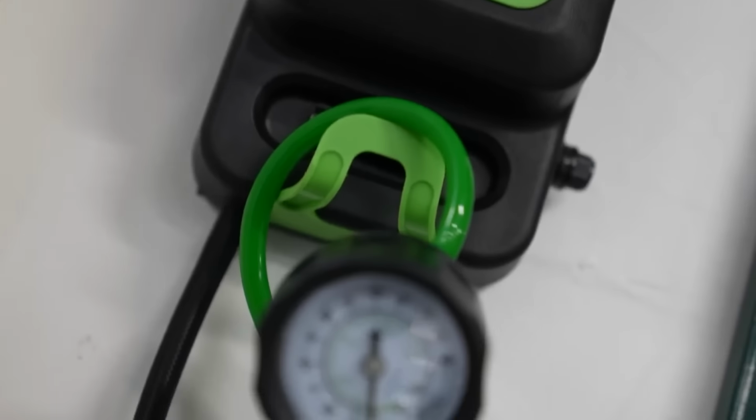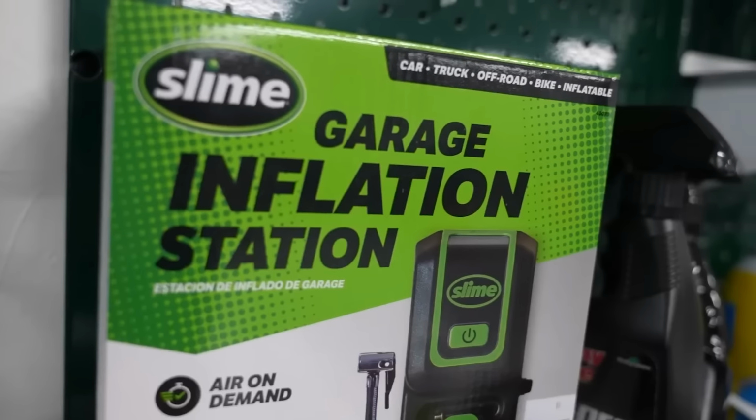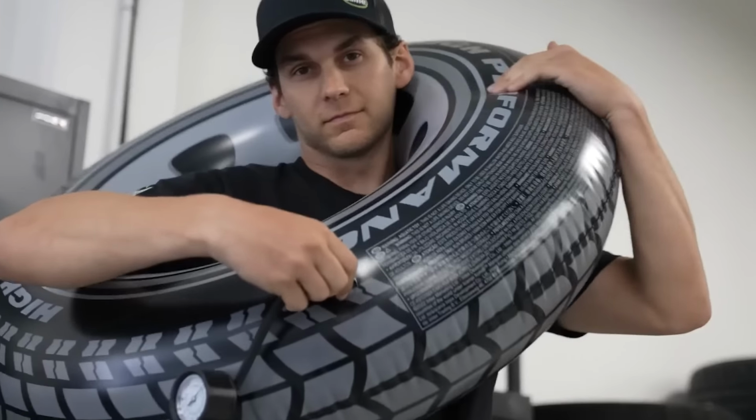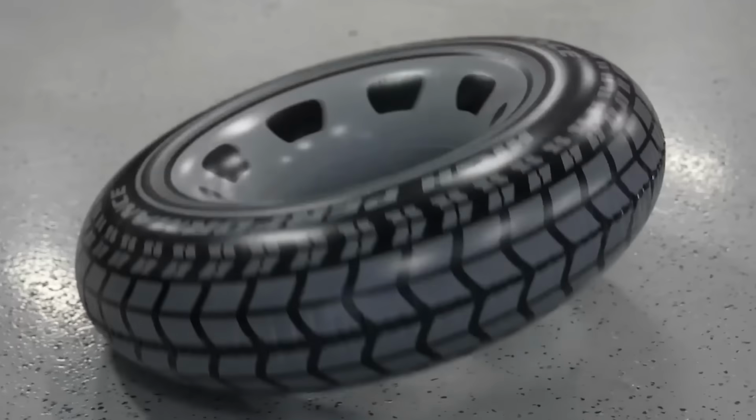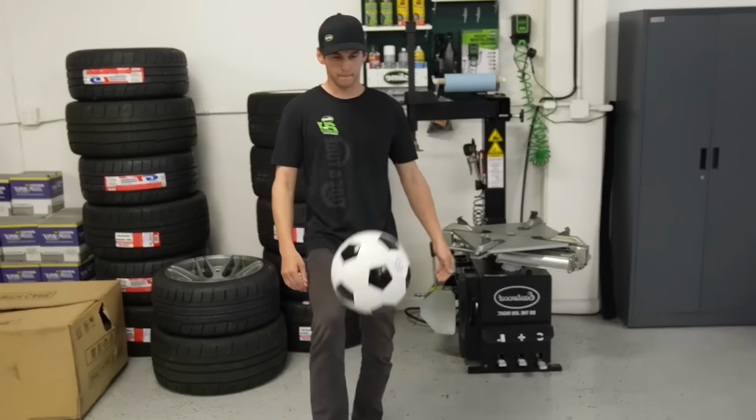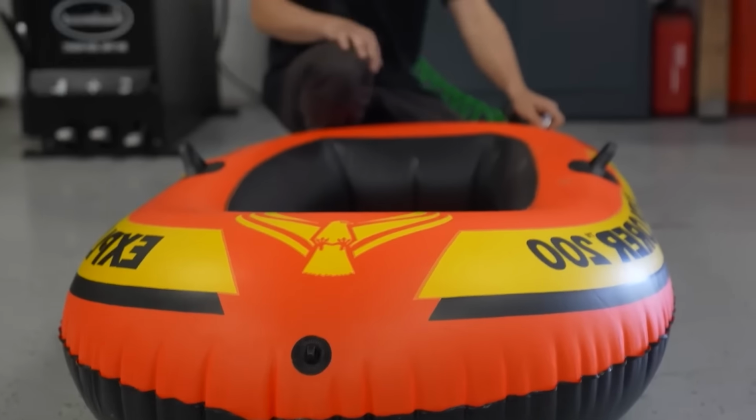The creators joke that their invention is always ready but never in the way. It can handle cars, motorcycles, bicycles, scooters, gardening equipment, trailers, and toys. Basically, anything inflatable. The compressor costs $65.